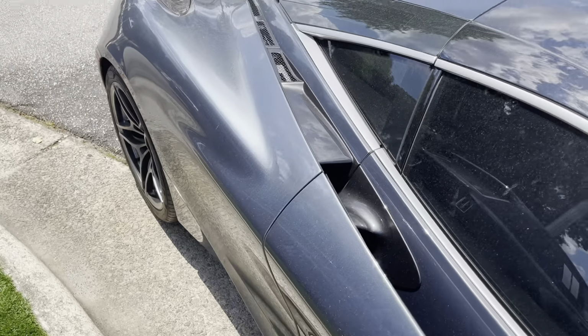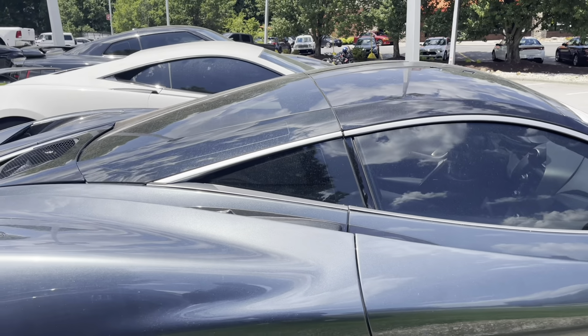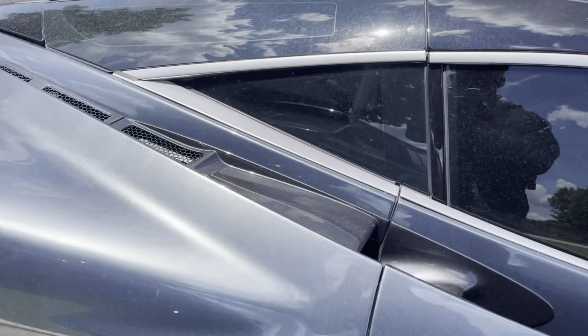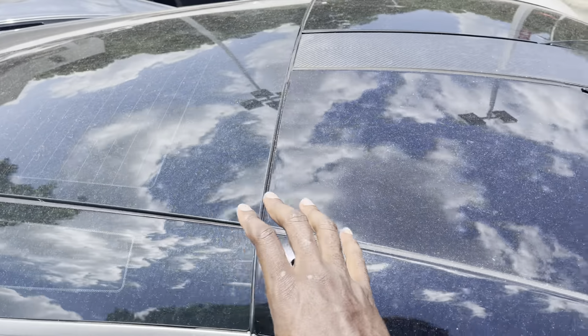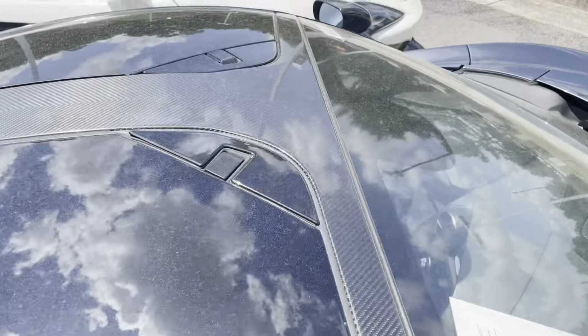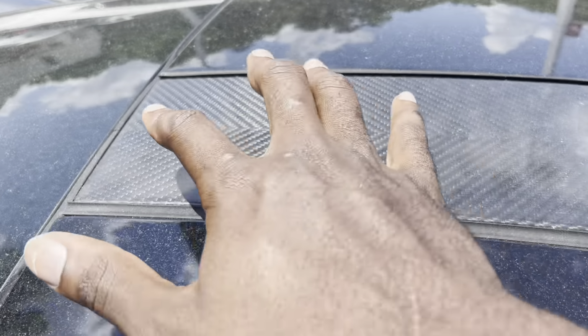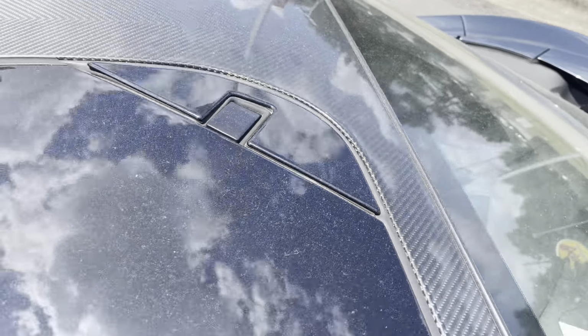You do have a very, very nice and low slope hood up here. Almost looks like a little bubble of a cockpit that you are in. Love the two-tone design, the body color right here, and then you have black right along the top. This portion of the top of the car is finished in carbon. You guys can see the absolutely beautiful weave that they have on the roof side of this car.